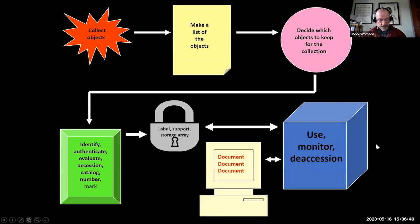Over time, as objects are used, and they are used in exhibition and education and for research, the condition of the objects and their storage conditions is monitored.